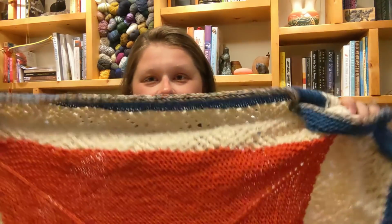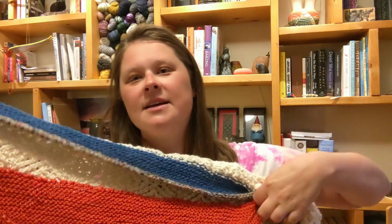I just thought it was a really great pattern, and it has a lot in common with a lot of the hap shawls that I've been seeing people knitting in the Ravelry group and the Facebook group. So I just thought I would jump in and share this hap adjacent project, maybe, if you'll let me.